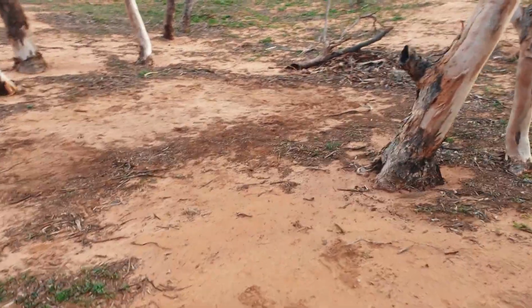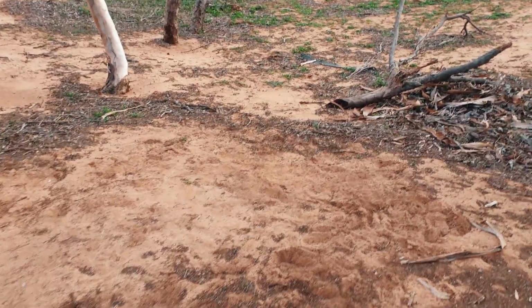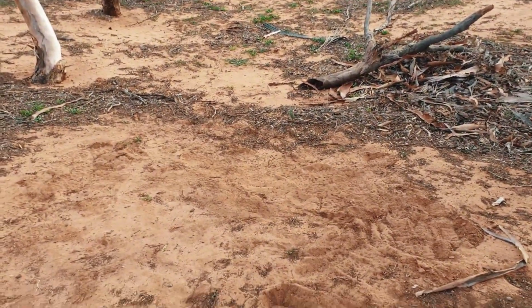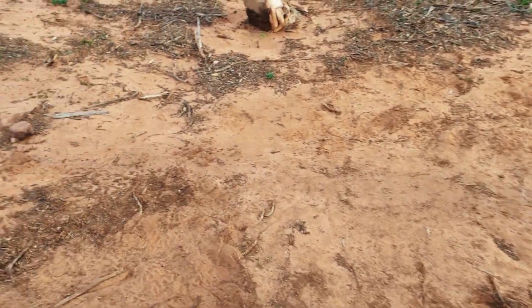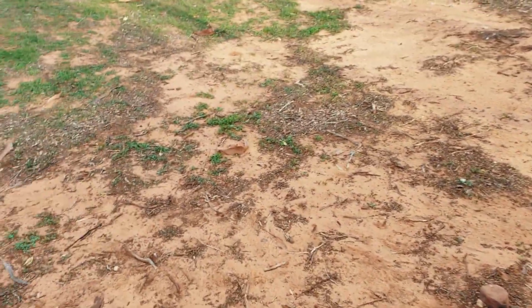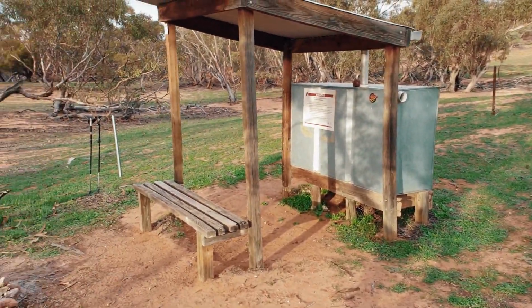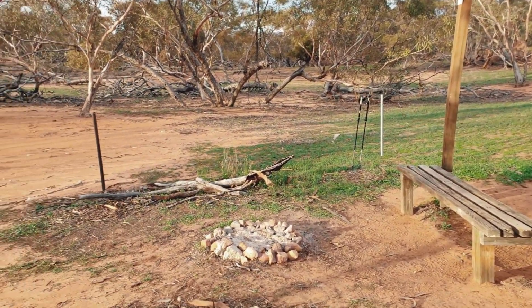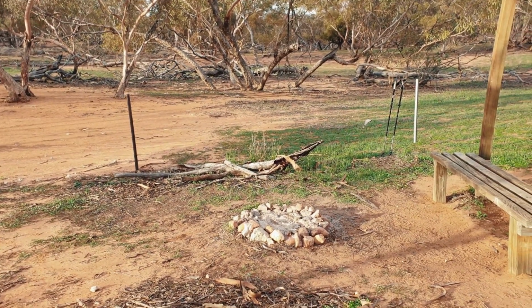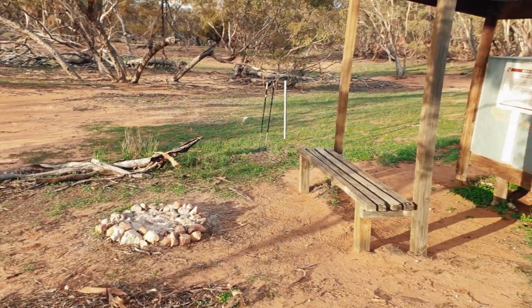Well, packed up camp and I'm just about to head off. They say leave no trace. Well, that's all that's left there is the footprint of where my tent was, but it's not the only tent that's been here. So I'm going to head off, probably about 2 hours to the top of the hill as it was last time, and then the rest of the way into Hawker.